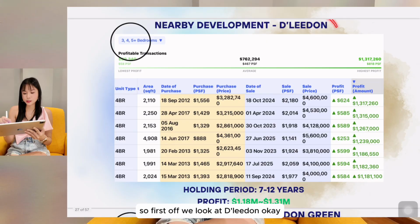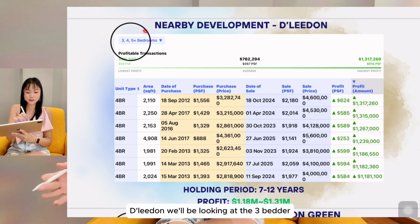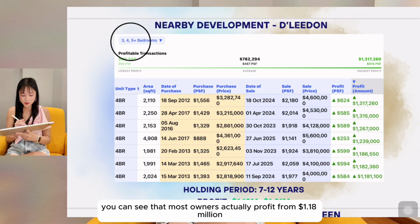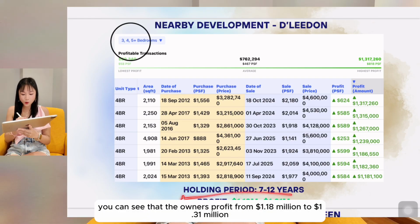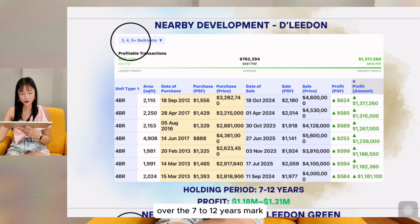So first off, we look at the Leiden. Okay, the Leiden, we'll be looking at the 3-bedder, 4-bedder and 5-bedder and their performance. Holding period, okay, between about 7 to 12 years, you can see that most owners actually profit from $1.18 million to $1.31 million, and these are the 4-bedders that we are looking at over the 7 to 12 years mark.